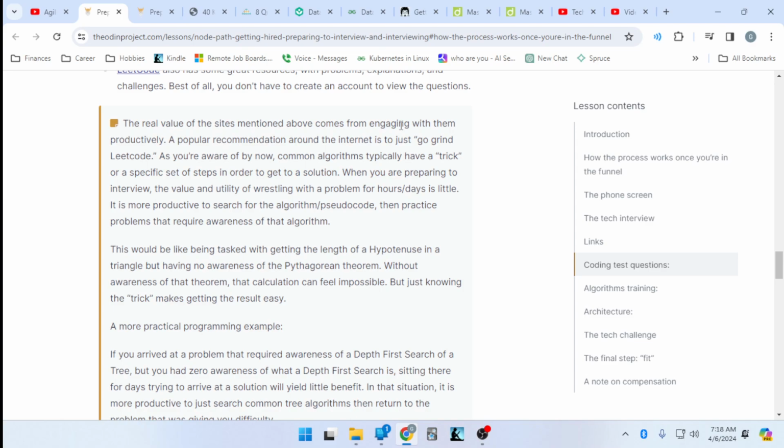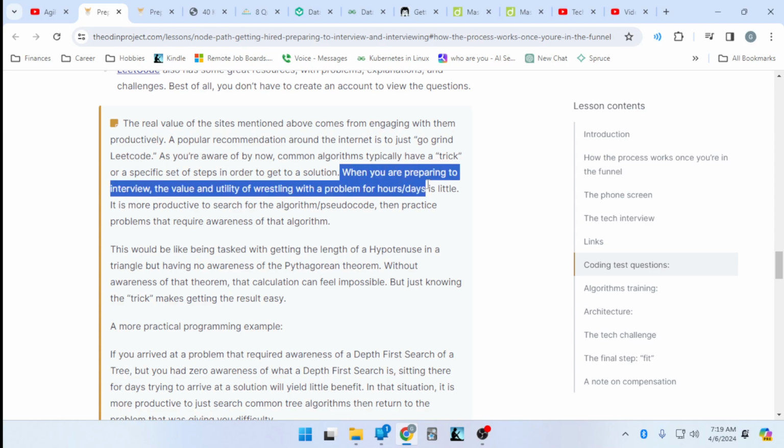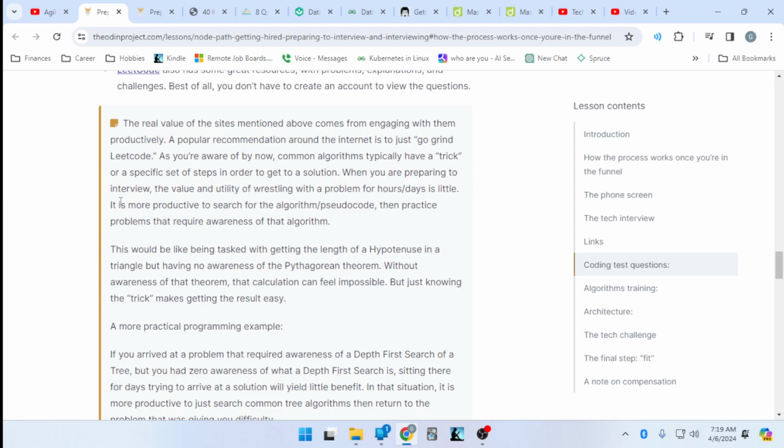As you're aware of by now, common algorithms typically have a trick or a specific set of steps in order to get to a solution. When you are preparing to interview, the value and utility of wrestling with a problem for hours or days is little. It is more productive to search for the algorithm or pseudocode than practice problems that require awareness of that algorithm.